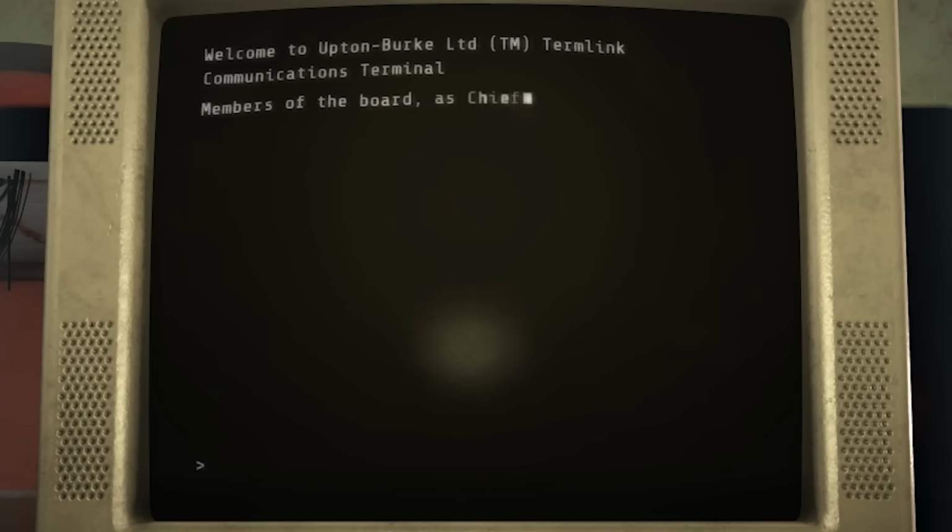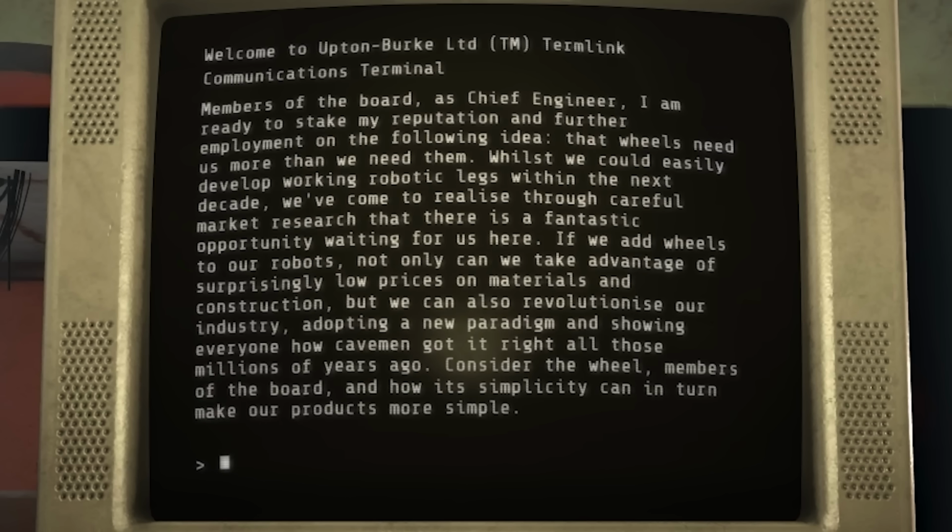Second draft. From this wheel stand. Members of the board, as chief engineer, I am ready to stake my reputation and further employment on the following idea: that wheels need us more than we need them. Whilst we could easily develop working robotic legs within the next decade, we've come to realize through careful market research that there is a fantastic opportunity waiting for us here.